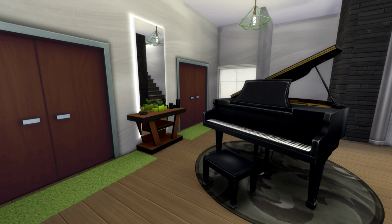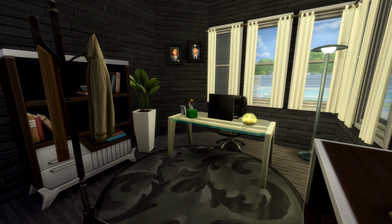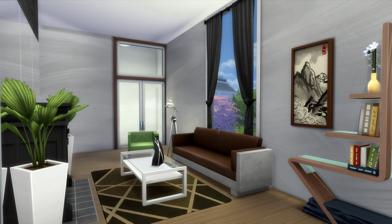A couple of walls didn't have wallpaper on them in the build, I forgot to put wallpaper, but I fixed them for the screenshots, so everything is finished there. Here's the living room. I think it looks great. The cabinets do look like they clipped through the ceiling, but it works. This is the study. I think it looks really nice. Very simplistic, honestly. This is the front entryway when you first walk through the main doors, up those giant stairs. That is an accidental screenshot, but there's another view there.